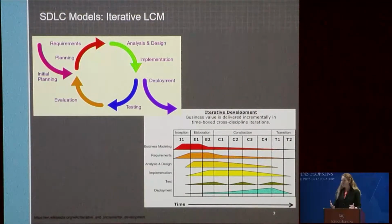So the last lifecycle model we'll go through is the iterative lifecycle model. There are many others, but for the purposes of tonight's discussion, I chose these three. So the iterative lifecycle model, also referred to as incremental and iterative development, allows projects to produce initial and successive capabilities through iterative development and incremental delivery.